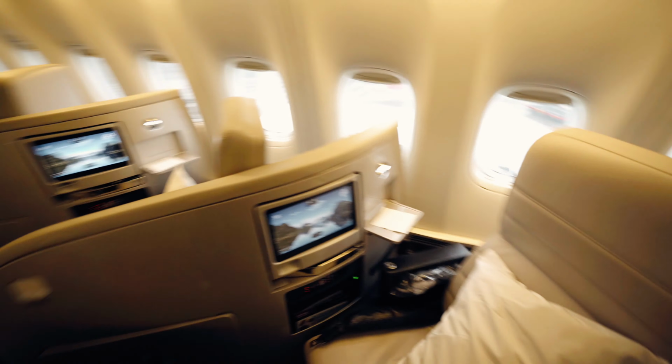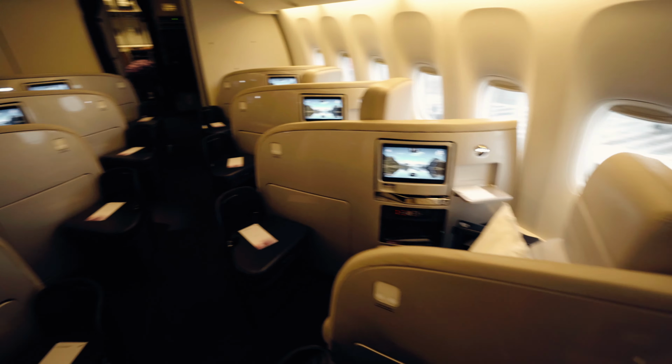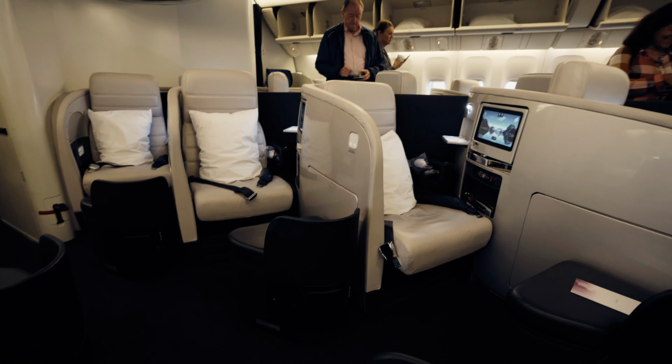So lack of privacy is straight up a thing, but I think we can get around that. So as you can see, there's pretty much no privacy in these seats. So everyone is all together in a cozy cabin.